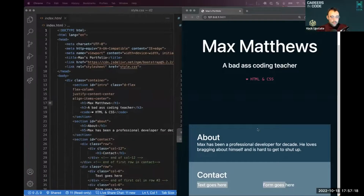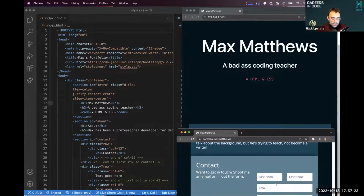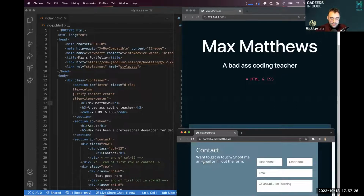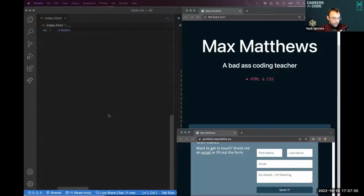Okay. So we left off with the form section, right? So we had this contact, want to get in touch, shoot me an email or fill out the form on the right. The reason that I do that is I have found that it's nice. Sometimes people don't want to fill out the form. Sometimes people want to just write an email in their contact section, right to the person that they're trying to email. So we're going to get this working first, and then we're going to break down our contact form over here on the right.